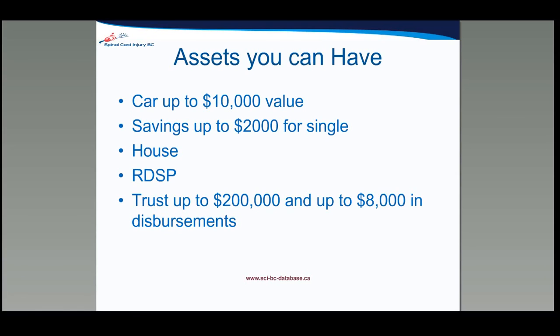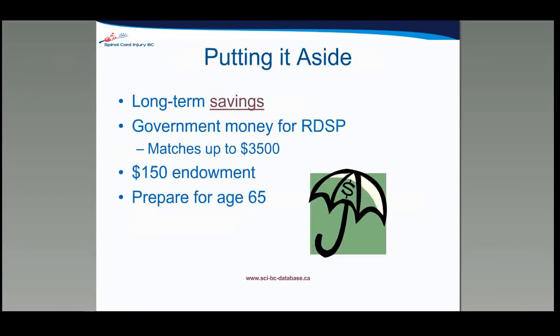You can also use that to contribute to an RDSP. You can also use that towards supplies and save the other money for RDSPs.